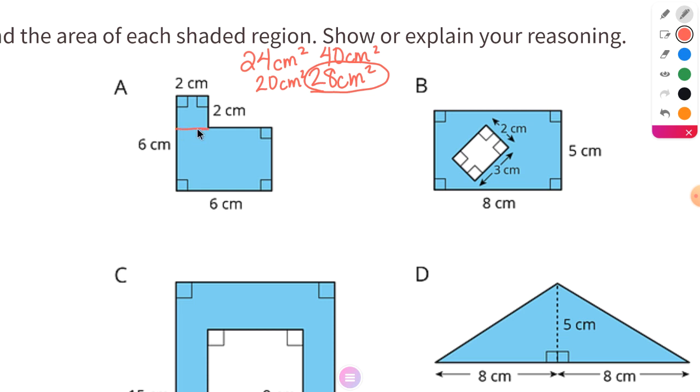I drew right here. So Max drew a horizontal line. And then you do 2 times 2 and then 4. Okay, so he's saying this top rectangle or square, the dimensions are 2 centimeters by 2 centimeters. Those were clearly labeled, so they were easy to pick out. Go ahead.